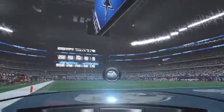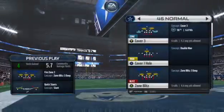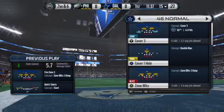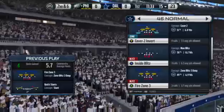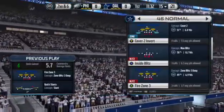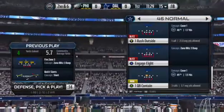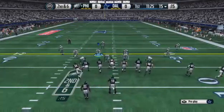Number 10. Here's our look at the Eagles' offensive lineup. One of the strengths of this offense, its ability this year to convert on third down. One of the best in the league. That pass play picked up only 4. Second down and 6 coming up.